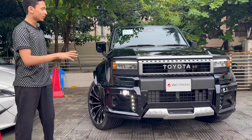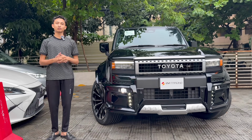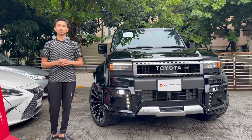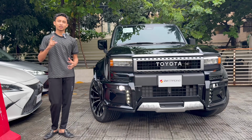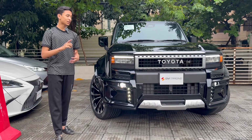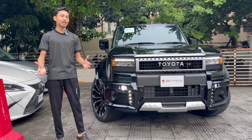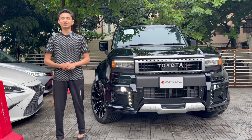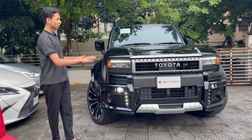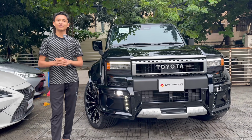So let's start with a little bit of history about the LC250. The LC250 is the successor of the very popular Toyota Land Cruiser Prado. The Toyota Land Cruiser Prado has a very big heritage. The Land Cruiser is very complicated, but it's a very big heritage because the Land Cruiser is the big LC300 for the latest generation, and then you have the LC250, and then you have the LC70. So it's a bit complicated if you look at how many different Land Cruisers there are, but this is the LC250. This is the successor of the Land Cruiser Prado. From then, different generations and variants came along.